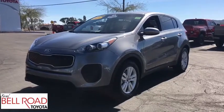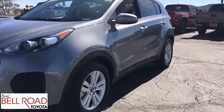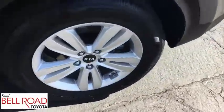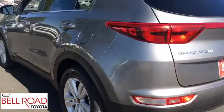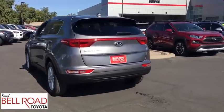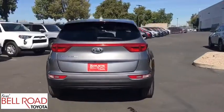The 2018 Kia Sportage. With its sleek and stylish exterior and its roomy, feature-laden interior, the Sportage both looks good and performs well on the road. This vehicle has less than 15,000 miles. Here are some of this vehicle's great options.